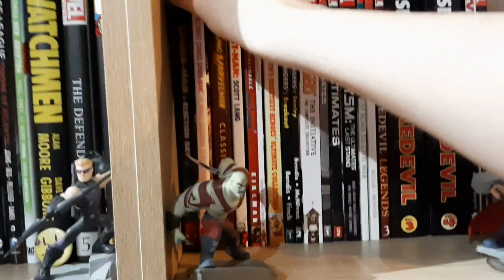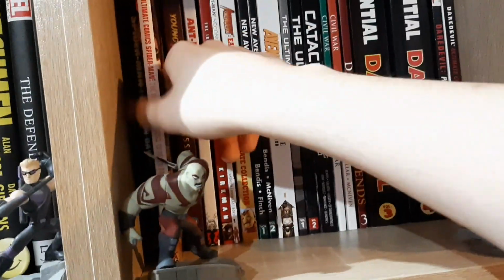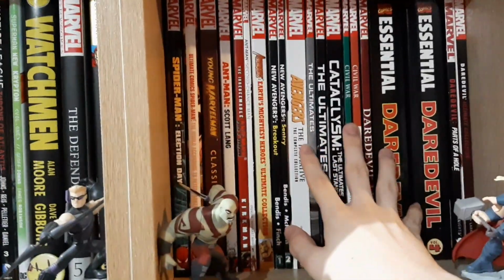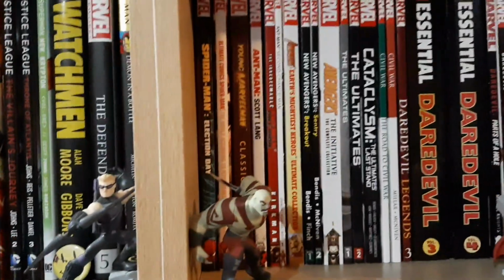Ultimate Spider-Man Volume 1 of the second numbering volume. The World According to Peter Parker. This is good material. You should read all of Ultimate Spider-Man because it's excellent. Ultimate Spider-Man never gets bad, which is astonishing because it ran for so long. But yeah, Young Marvel Man Classic Volume 1.